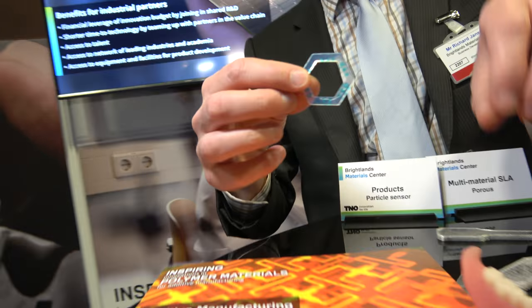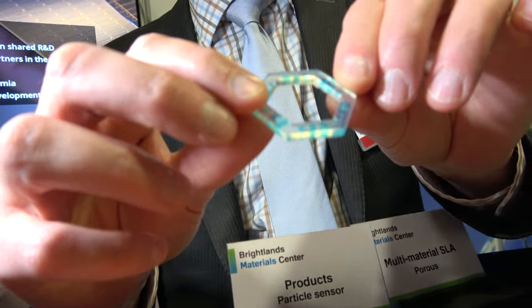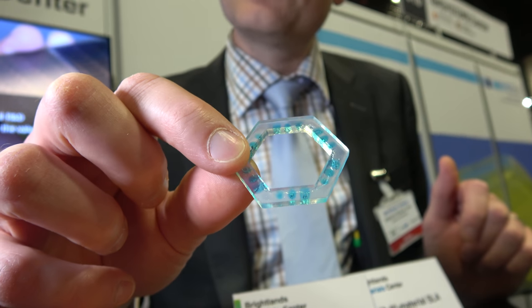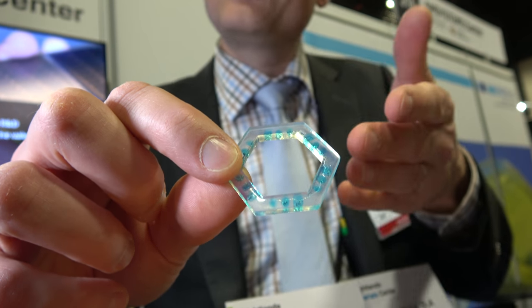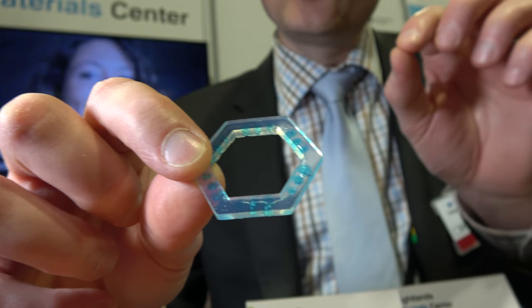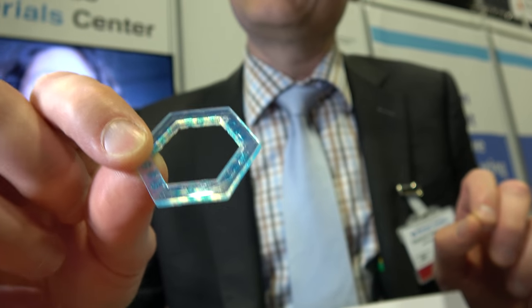So the next development that we're doing, and it's very exciting that I can show you this, because this is the first ever made example of this, is that we're going to make a multi-material system in which we can include a color. So in this case it's blue, but that's only for showing. We're not going to print blue teeth, of course, but we're going to include the color in the material system. It means that we're going to print one material in the other material in the 3D printing. So if you choose yellow, it becomes yellow. If you want it to be blue, we can do blue. We can do all colors.